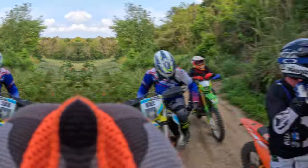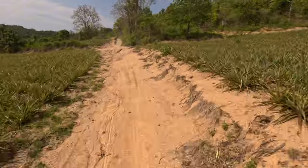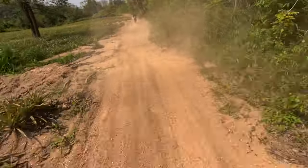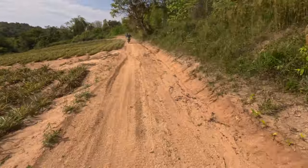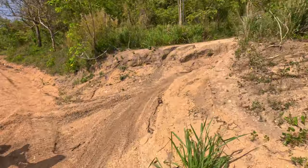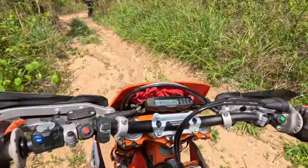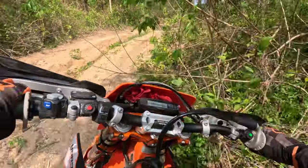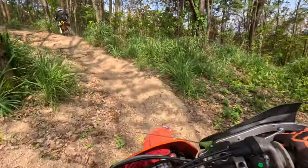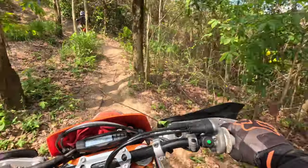We're gonna hit the other side of the mountain now. Just crossed it. Now I think there's some gnarly bits. There'll be some cool videos, I hope. It's too slippery.